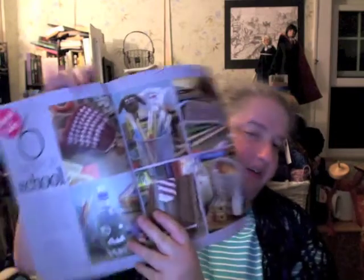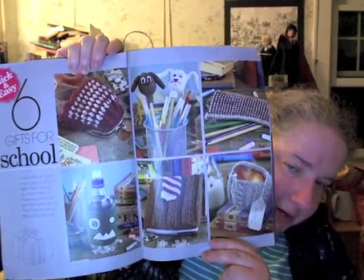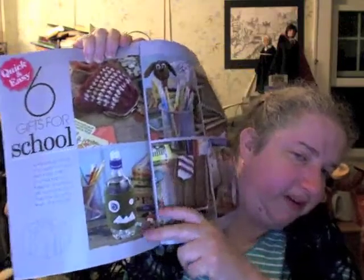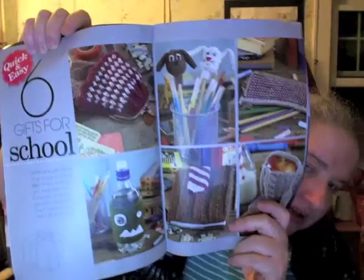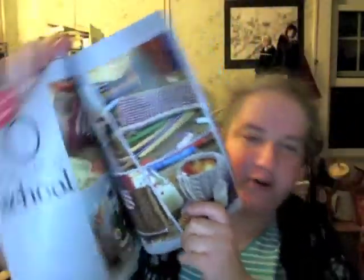I'm just looking for my favorite thing. They've got the usual six gifts for school. I think these are really quite cute. I like the bottle dude, and I like the change purse and the bag that you can turn into, let me see here. Yes, that bag you can use for notions, probably. That's pretty nice. All in all, it's nothing to write home about.